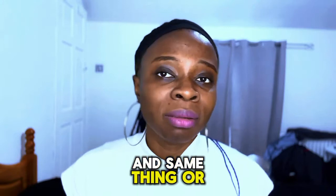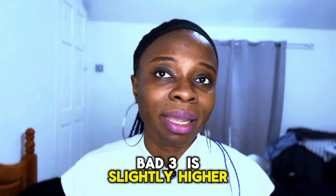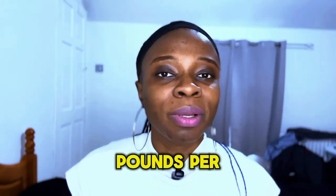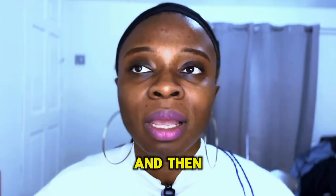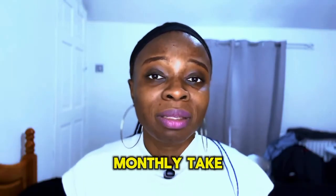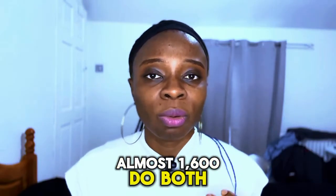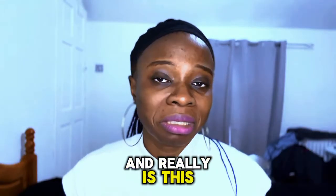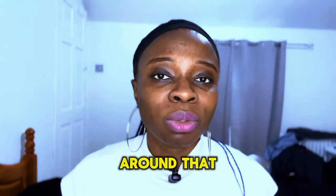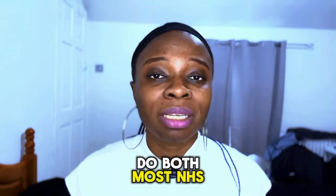And a similar thing with band 3, it's just that band 3 is slightly higher, so instead of £11.50 per hour, it's now £11.67 per hour, and then the monthly take home is still within that 1,500, almost 1,600 though, but it's slightly different, just a little difference. And yearly is still the same thing, around that 23,000 depending on the trust you're working for, though most NHS trusts are the same.